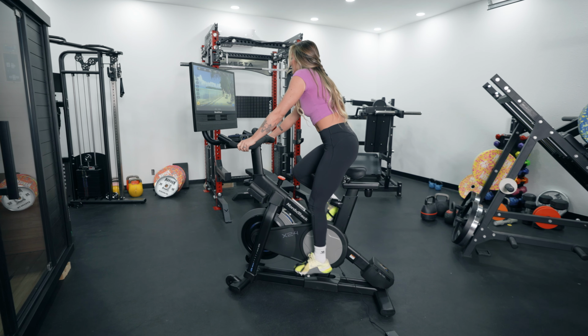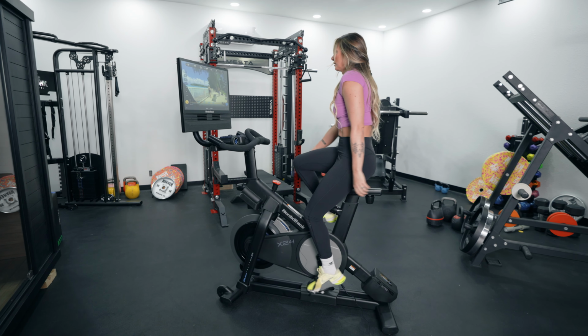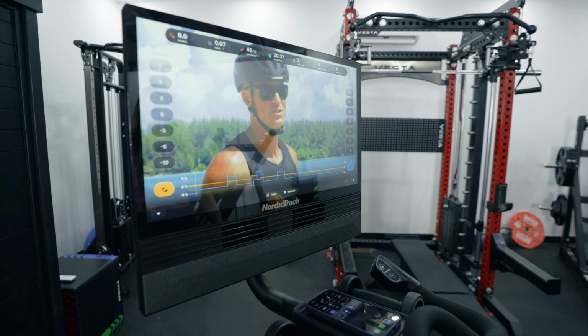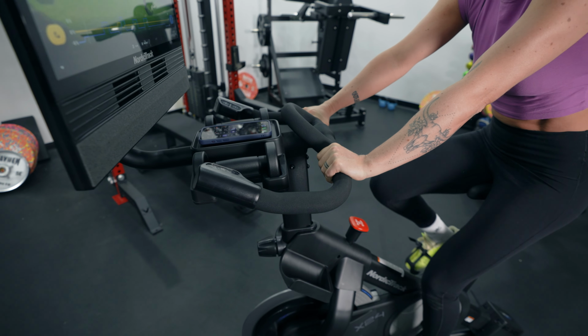It also has smart adjust technology. Now, I'm kind of 50-50 on whether I like this feature. Essentially it will set your RPMs, and if you fall off base, either too high or too low, you're not hitting your RPMs, you're going to get pop-up messages that continue to pop up and let you know, hey, you need to get back on track, you need to pick up the pace, you need to slow down your pace, whatever it is. I just didn't like the constant feedback, but you can easily turn that function off if it annoys you as well.